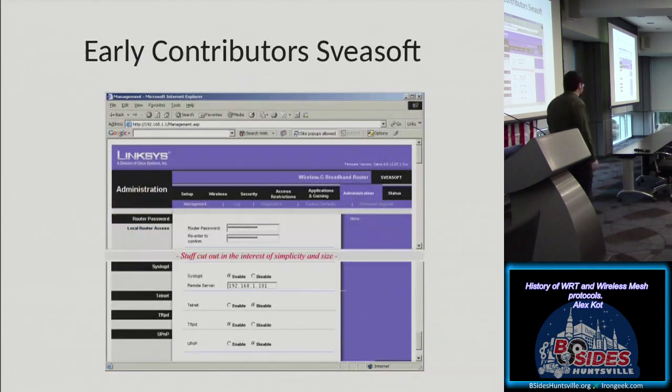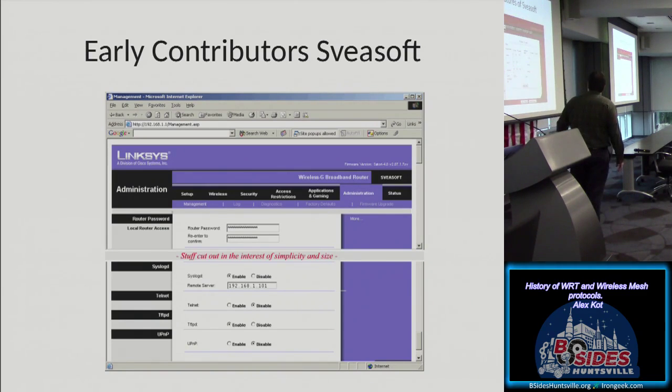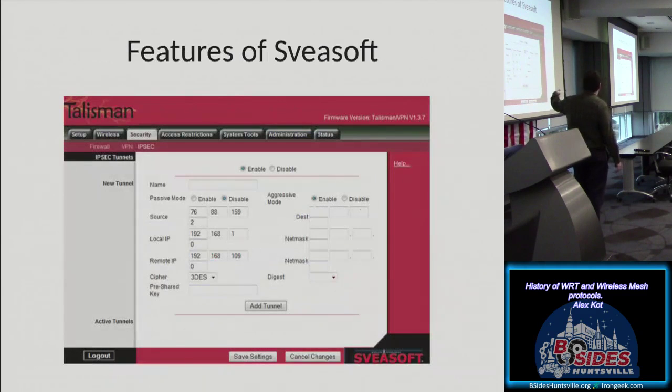One of the earliest contributors was Sevstov. He started with a lot of the implementation of IPv6, OpenWRT. He did some later work with mesh support. You can see this is actually one of the early ones. This is, I think, the Talisman version, but it looks exactly like the old Linksys firmware when you would log into it. Eventually, though, over time, they changed the actual web interface.